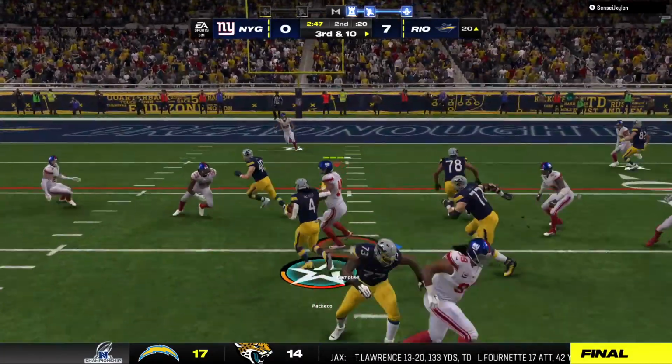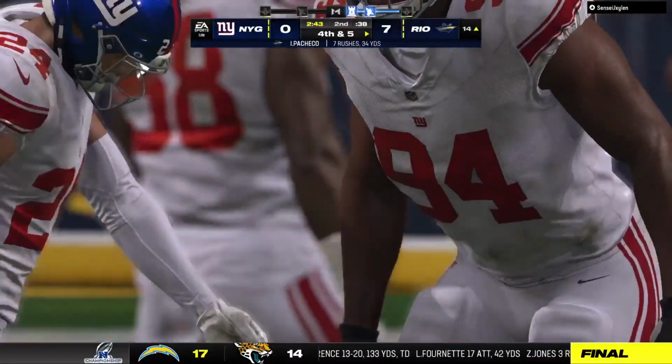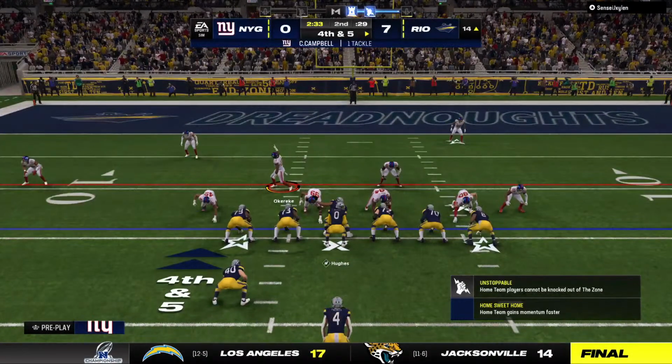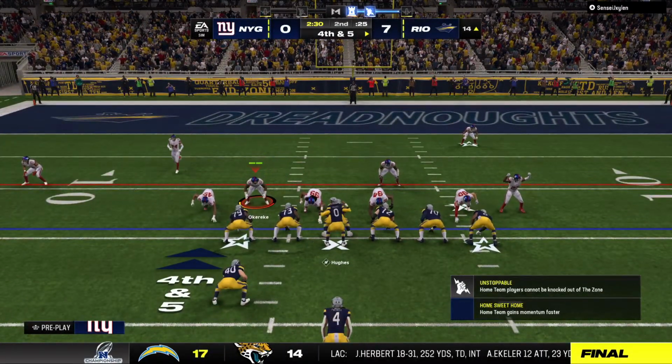On 3rd down, it's Pacheco. And he is not going to get to the marker as they stop him short at the 14. And no move to get the offense off the field. They're going on 4th and 5.